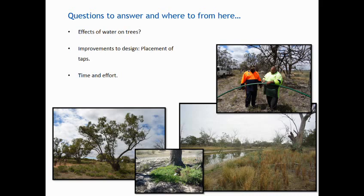Something we noticed was that the placement of the taps was probably quite important. We noticed that in trees where the taps were quite close to or right up to the base of the trunk of the tree, we weren't really seeing any kind of results. Whereas if the tap was maybe 2 or 3 metres out from the trunk, we were seeing things like new tip growth and epicormic growth. So we're looking to upgrade to maybe a soaker hose design that's laid around the trunk about 2 or 3 metres out in the canopy drip line, which will probably have some good outcomes for the understory vegetation as well.